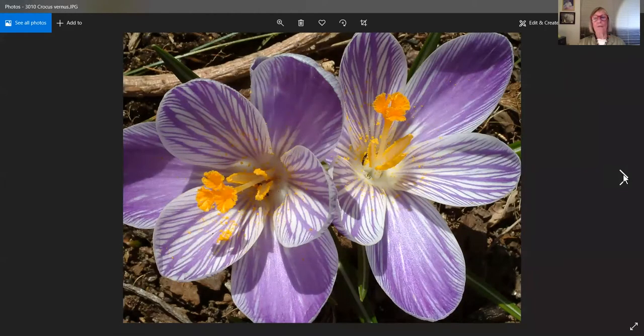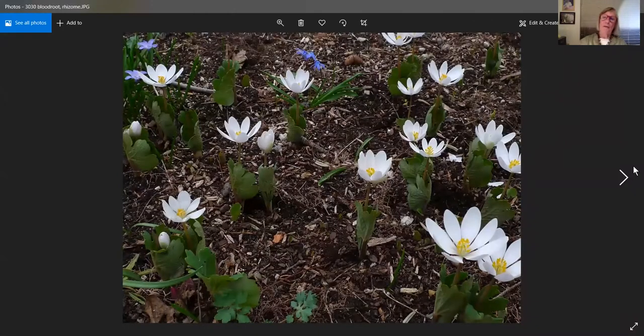This is a crocus. This is another Native American. It's called bloodroot. And it has these beautiful, the whitest white I can think of. And the leaves, before they really open, are like a coat around the stems. They protect the stem, and you can see that here a little and here, and later, when the flowers are gone, the leaves really develop and get bigger.